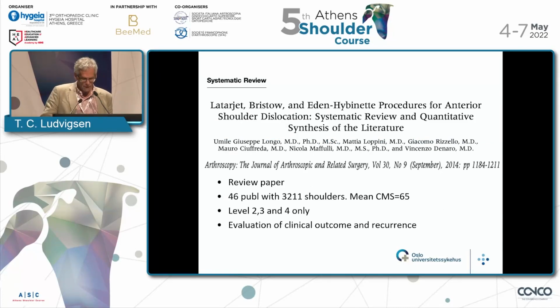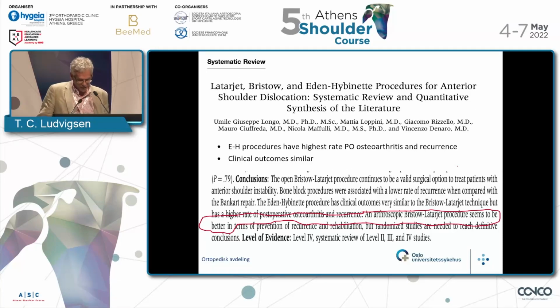Latarjet. This systematic review compared Latarjet, Bristow, and the Eden-Hybinette procedures and looked at more than 3,000 shoulders, level 2, 3, and 4 only, and they evaluated the clinical outcome and recurrence. And they find that both procedures are effective. The Eden-Hybinette procedure has clinical outcomes very similar to Bristow-Latarjet technique, but has a higher rate of postoperative osteoarthritis and recurrence. And they recommended the arthroscopic Latarjet procedure as promising.